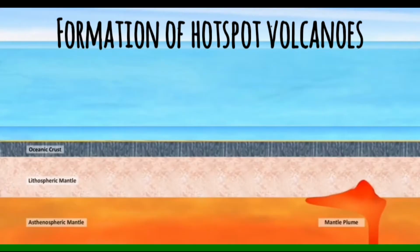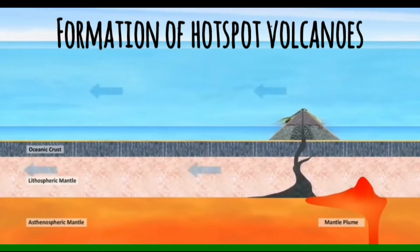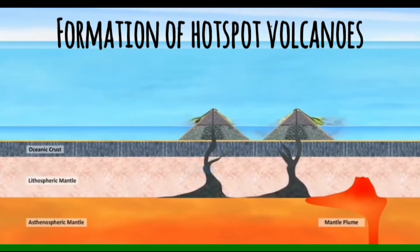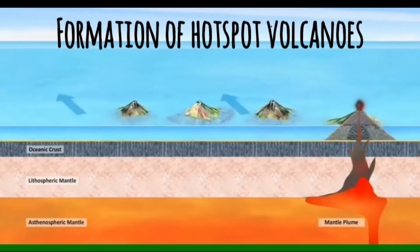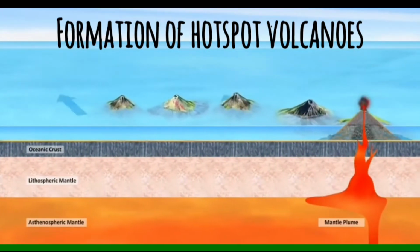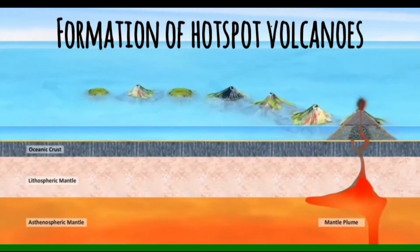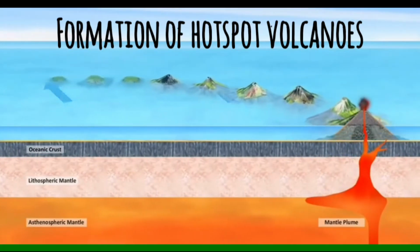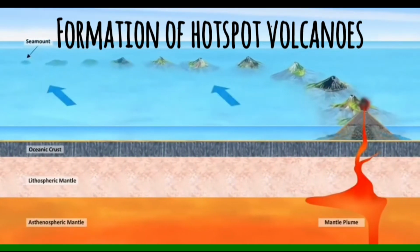As this video shows, hotspot volcanoes are formed due to a moving lithospheric plate over a mantle plume. The slow movement of the plate results in a volcanic chain in the middle of that plate. The moving lithospheric plate may change its direction, and so does the volcanic chain. As the volcanoes move away from the concentration of heat or hotspot, they become inactive and turn into seamounts due to erosion. The newest volcano is the nearest to the concentration of heat.